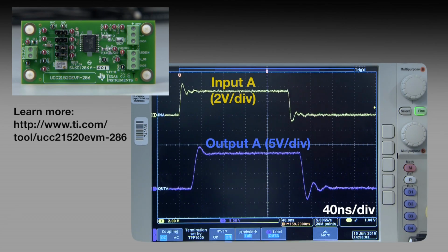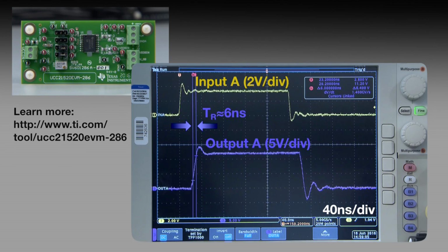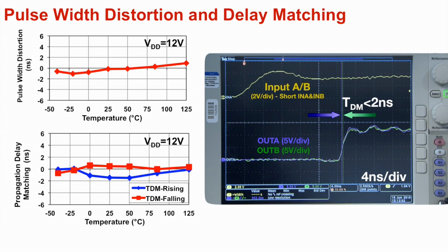Here is a close look of the EVM test waveform with on-scope measurement of the propagation delay, rising time, and falling time. The UCC21520 also delivers less than 5 nanoseconds pulse width distortion up to 5 MHz. Furthermore, the propagation delay matching between the two output channels is less than 5 nanoseconds, which means the two output channels can be easily paralleled to double the gate drive strength for some special conditions with large load capacitance.